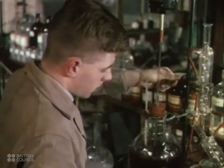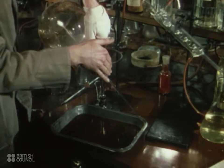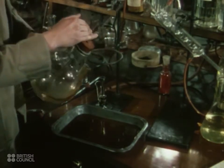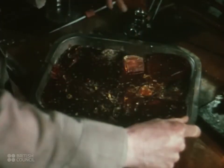Suppose we start with a phenolic resin, which helps in the creation of many things from the dashboard of a motor car to tabletops. Two liquids derived from coal are heated together to form a thick syrup, poured into trays and left to cool. The result when it has set is a resin rather like hard treacle toffee, which you can break up in the same way.